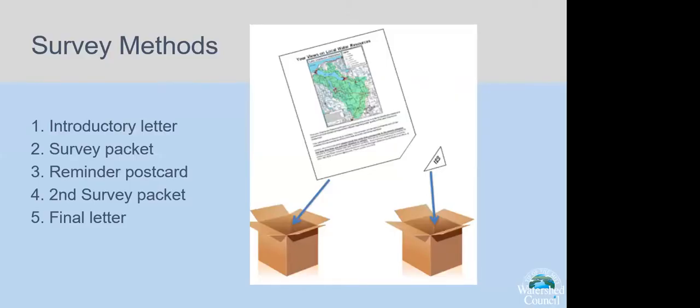So our methodology for this baseline survey and the one that you're going to see later about Charlevoix, they both use the same methodology called a 5-wave design. In this method, a pre-survey letter is mailed first, and 1 week later, the survey with a cover letter and self-addressed stamped envelope is sent. A reminder postcard is mailed 2 weeks after the first mailing to anyone who hasn't responded.